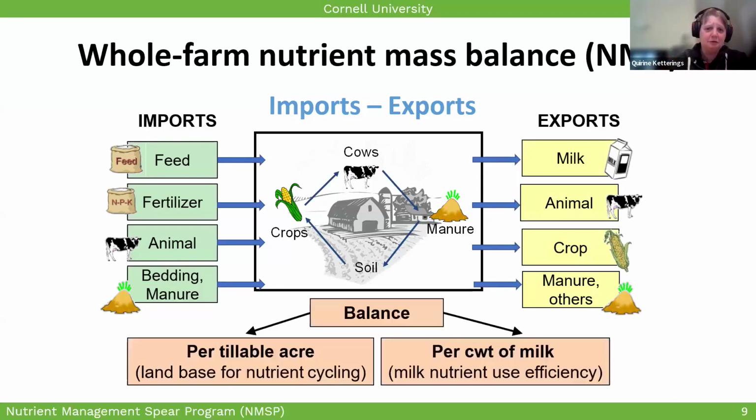Then we can take the difference between the imports and the exports, and we call that the balance. And we do this in terms of nutrients. So nitrogen, phosphorus, and potassium is what we include right now. So fertilizer, define what it is that we are purchasing, how many tons, and what the fertilizer composition is. That gives us a total amount of nitrogen, phosphorus, potassium imported by fertilizer. Similarly with milk, how much crude protein is in it, how much P and K, and we can calculate what the export of NPK is through milk.